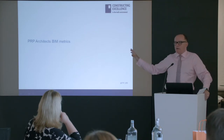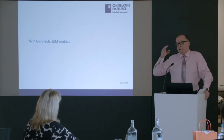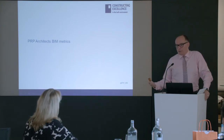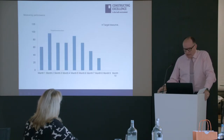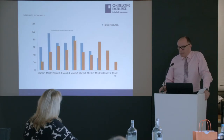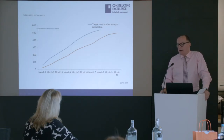Just a few slides now with a few more examples of some of the benefits. This is PRP Architects, who do a lot of social housing. They were doing something called Lonely BIM. They were doing it on their own for ages. I think others have caught up now. This was how they measured performance. This was targeting their resource for a project using BIM. That was the actual resource they used, so you can see it got slightly delayed, but when you put the figures together, those are the two lines.